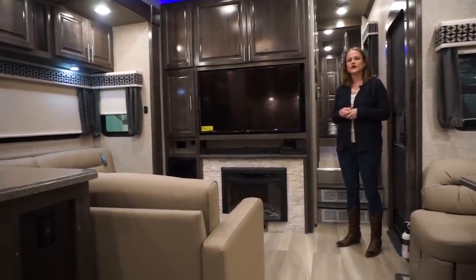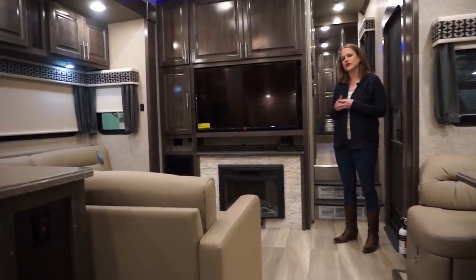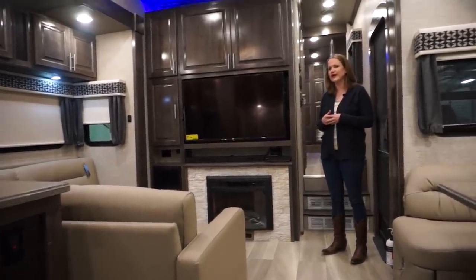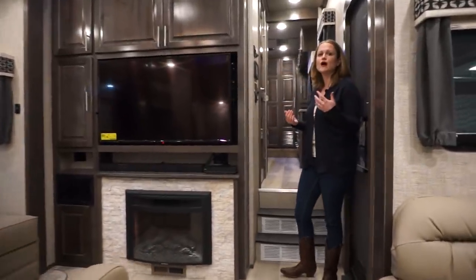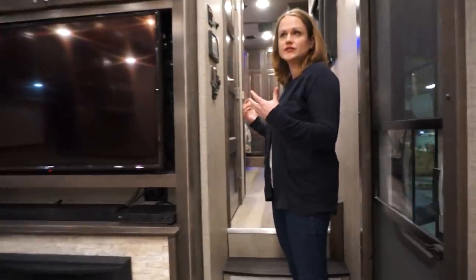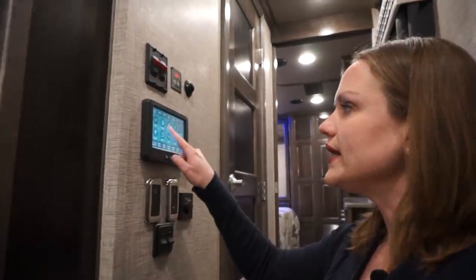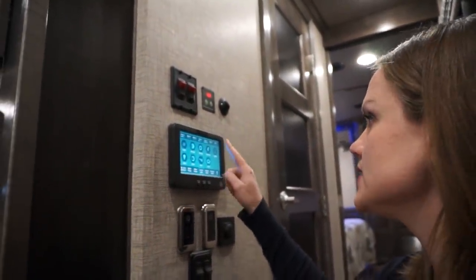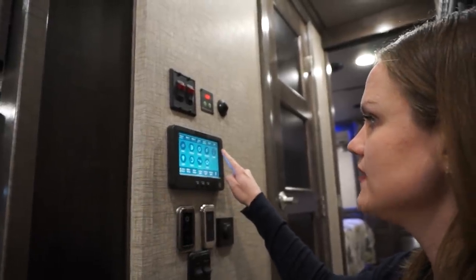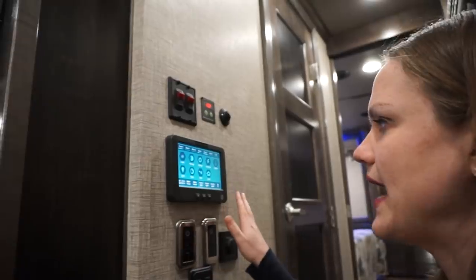We'll go ahead and start. Once you get into your unit and you need to turn on your lights, we'll start at the control panel and I'll show you our In-Command system. So this system here is going to allow for you to run all of your interior lights, all of your awnings, your generator if you should have one on board, which this does. It'll monitor all of the tanks. It will allow you to pull your slide rooms in and out.